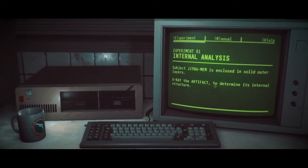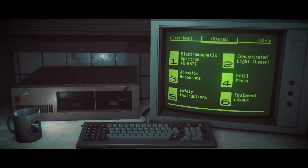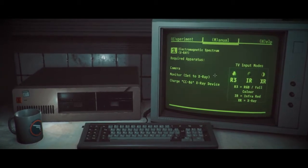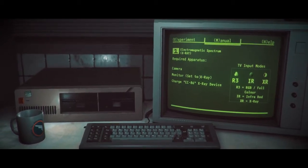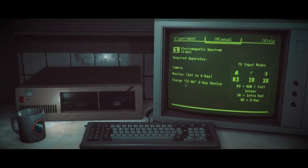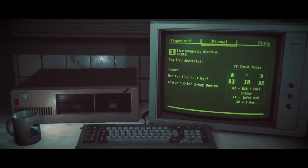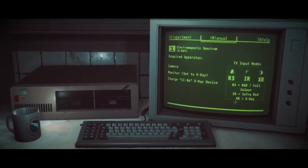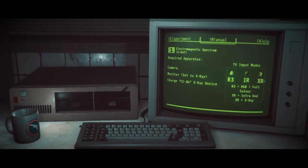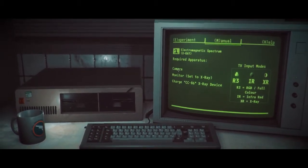Alright, experiment. X-ray the artifact to determine its internal structure. Alright, tell me about the X-ray machine. Electromagnetic spectrum, required apparatus, camera, monitor set to X-ray, and charge CC86 X-ray device. There's RGB full color, infrared, and X-ray. Alright, so we need to set it to X-ray, the X-ray device, and the camera.